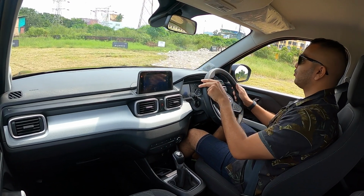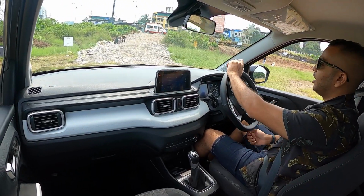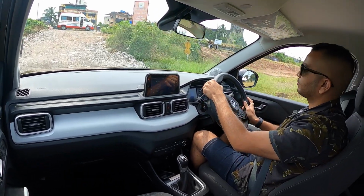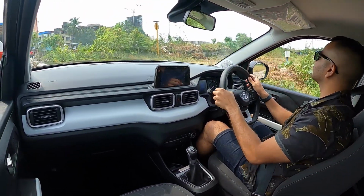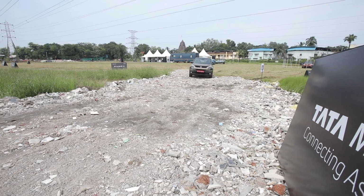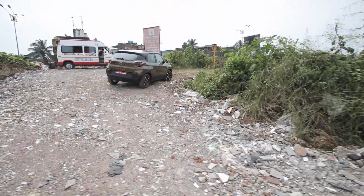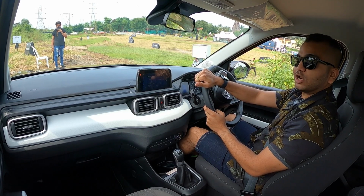So as you can notice, I am driving this Tata Punch with the 1.2 litre manual transmission option, and the first obstacle is some rough road incline. Check this out. Keep in mind, this car is doing all of this with a 3-cylinder petrol engine.